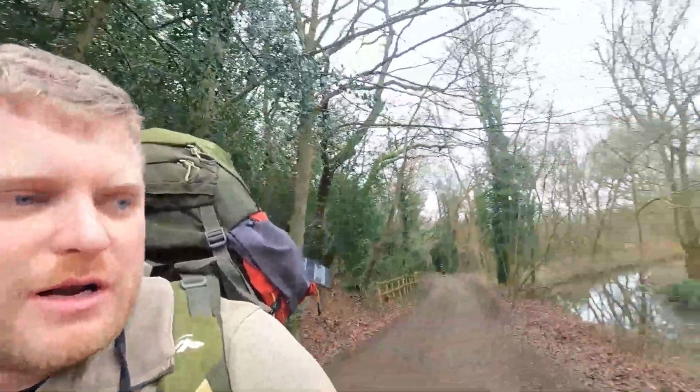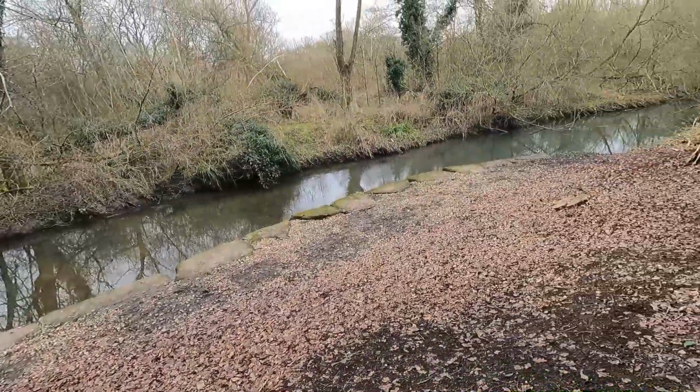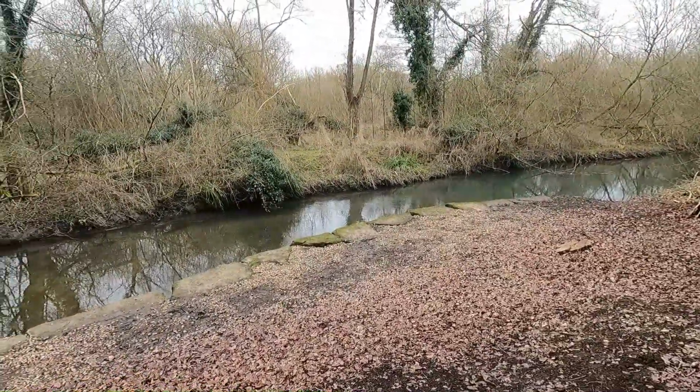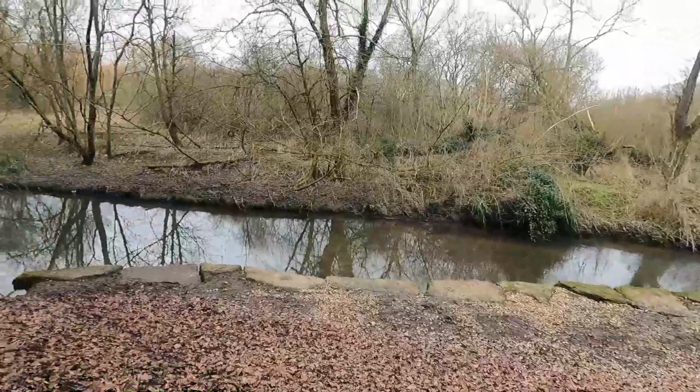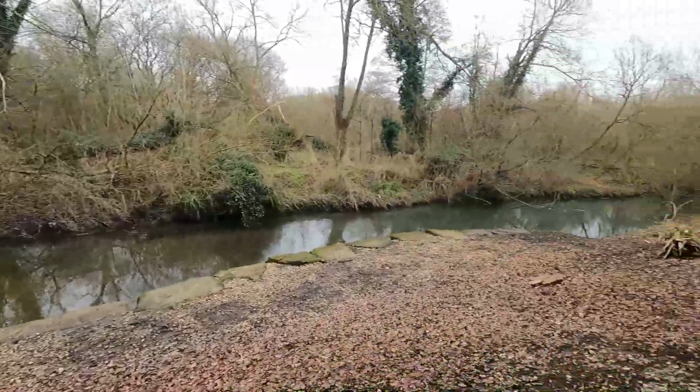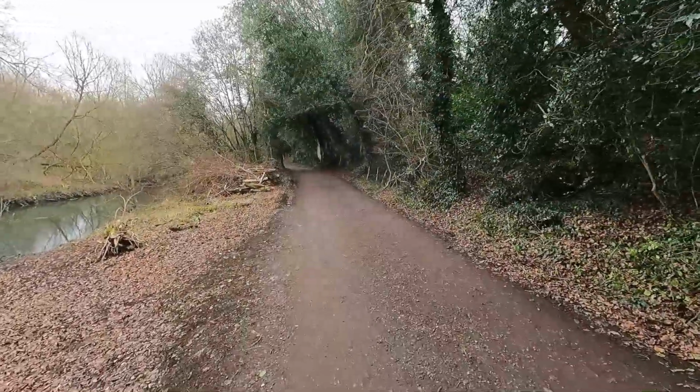So it is quite clear. There's a load of rocks down here as well. Do you reckon that would have been for mooring boats a long time ago? It's like an old mooring point, yeah. Probably a very, very long time ago. Probably when they used the river for, I don't know, moving coal and stuff. But let's hope we see some more cool stuff along the way.